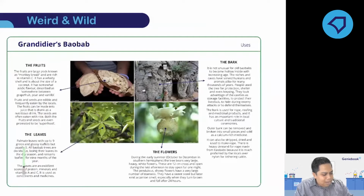And then the palmate leaves. The leaves can also be eaten, all right? Because you see here, the leaves are an excellent source of protein, minerals, and vitamins A and C. So it's used as condiments or medicines.